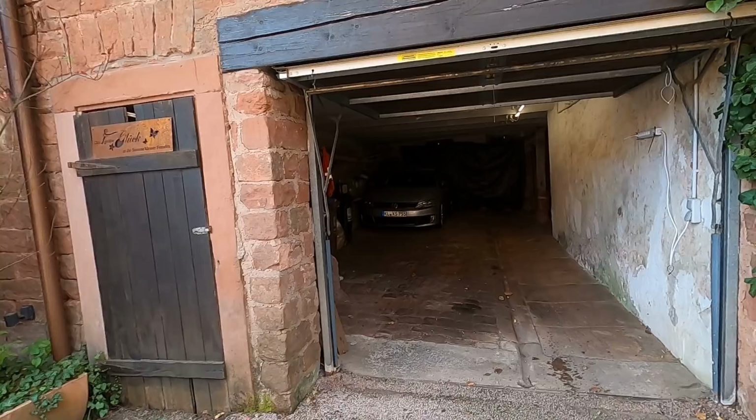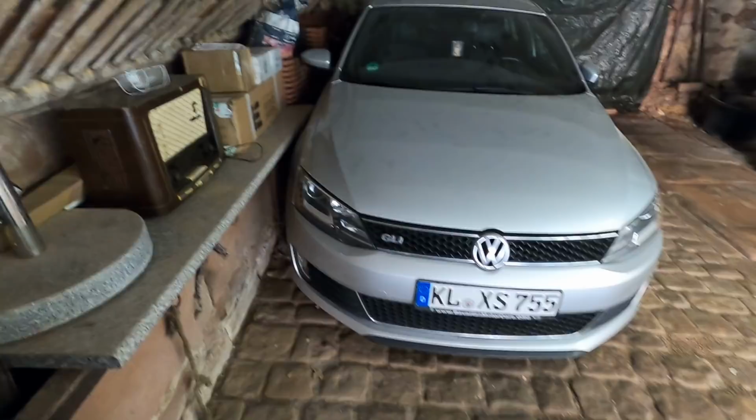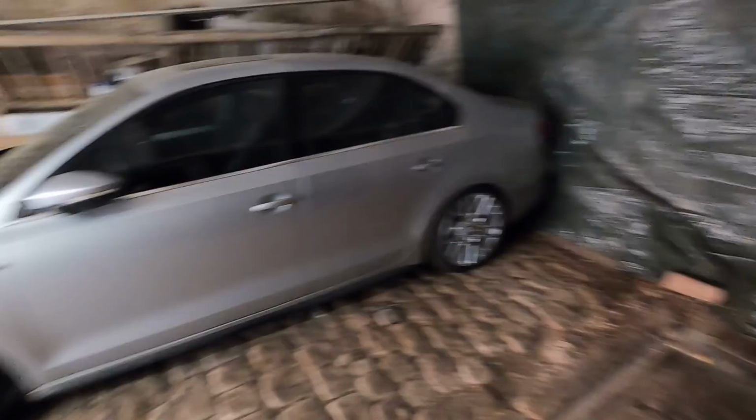Man, I worked so hard getting this car in here as close as I did, with the most minute little changes over and over and over to get it this close to the wall and not touch anything. And I thought this car was gonna be here a lot longer than it was, but he's coming home today, so the GLI is leaving. It's sad, but I'll be glad to have the space back.